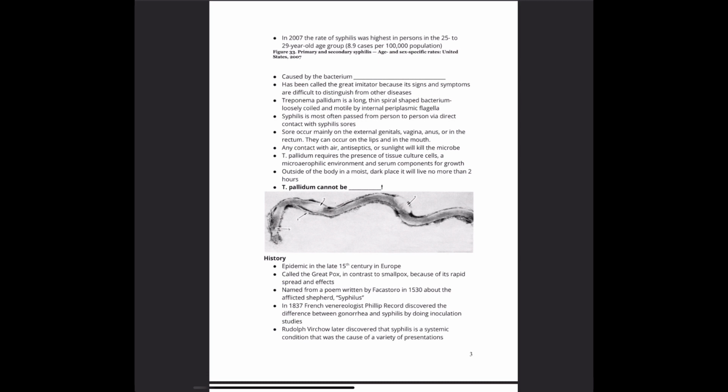Any contact with air, antiseptics, or sunlight kills this microbe, and Treponema pallidum requires the presence of tissue culture cells, a microaerophilic environment, and serum components for growth. Outside of the body in a moist, dark place, it will live no longer than 2 hours. And it's important to note that Treponema pallidum cannot be cultured.